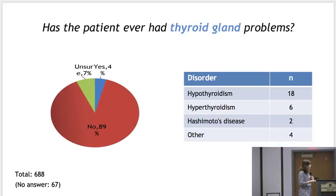Has the patient ever had a thyroid gland problem? Only 4% answered yes. It could be hypothyroidism, so these patients need to be treated with thyroid hormone. A few had hyperthyroidism or Hashimoto's disease, which is an inflammation of the thyroid, which is associated with hypothyroidism. It's very rare. But thyroid disorders are quite prevalent in the general population. So I'm not sure that this is a real increase compared to the general population. Okay?